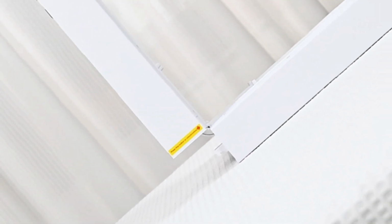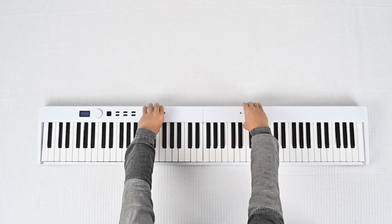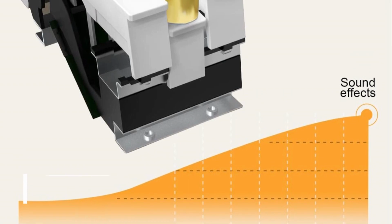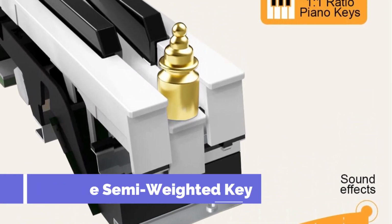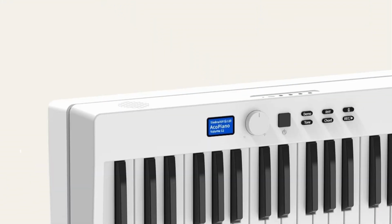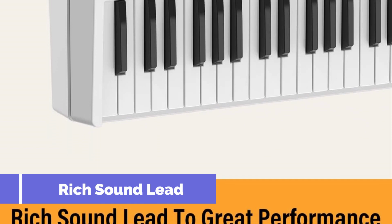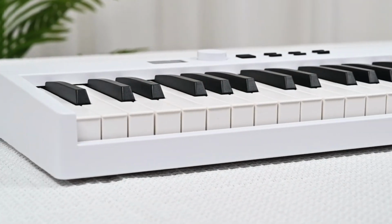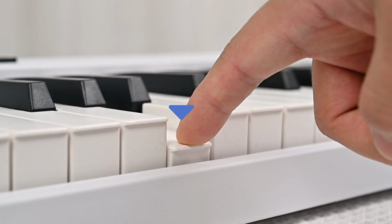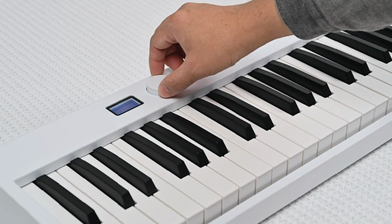Crafted with a 1:1 piano key ratio, the full-size semi-weighted piano keyboard offers a tactile experience mirroring traditional pianos, featuring 88 keys that respond dynamically to the player's touch, delivering exquisite timbre changes. The integration of Bluetooth and MIDI capabilities elevates this electric piano to new heights. With wireless connectivity, it effortlessly links with piano game apps, online lessons, and intelligent devices for a fun and interactive learning experience.